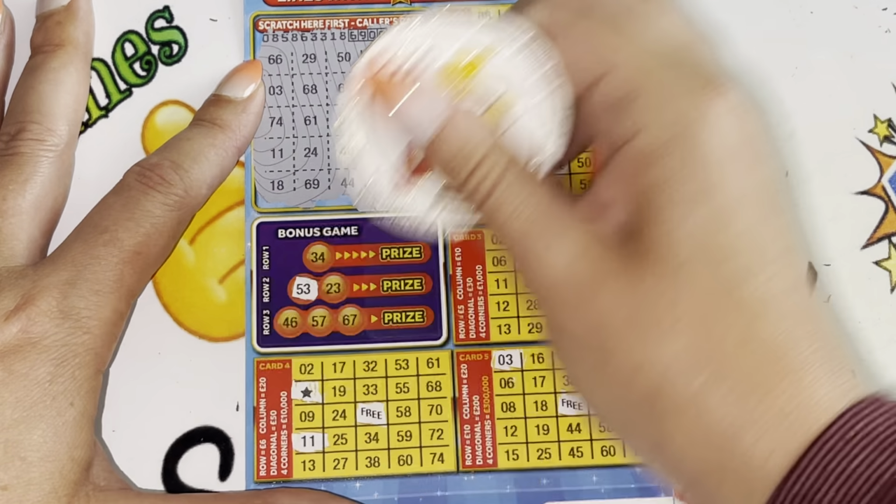Right, where are we off to? 30s. Don't think we'll get any more wins because that's a double bubble. No 30s. Are you joking? Let's double check that. No, no 30s. Okay then, fair enough. 40s.